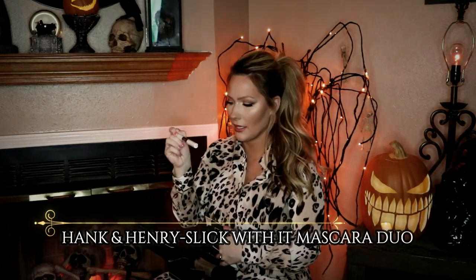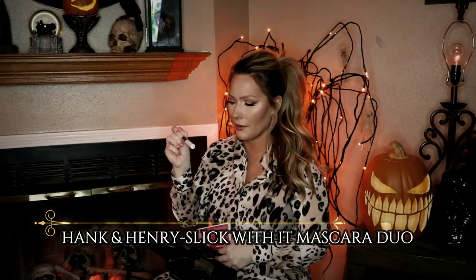So the next one is the Hank and Henry, and this is the Stick With It Mascara Duo. It retails for $19. I'm sure they've got the primer on one side and the mascara on the other. It seems double-ended. That's pretty cool. Can never have enough mascara.